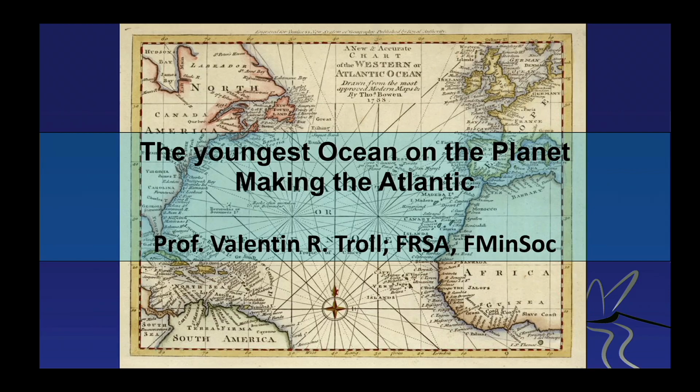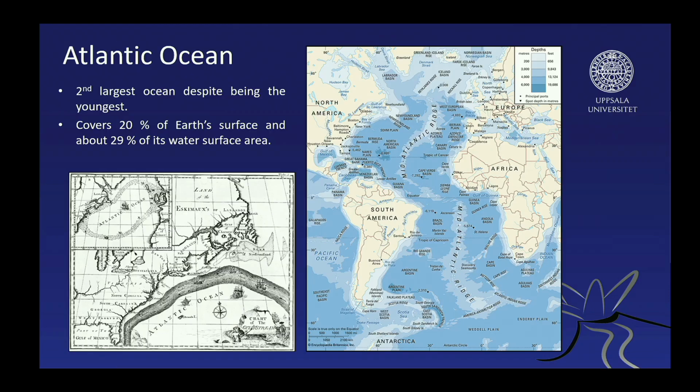And I'd like to talk about the youngest ocean on the planet, which, of course, is the Atlantic Ocean. It's a major ocean, a big ocean, but it's nevertheless a youngster when it comes to the oceans of the world. It's the second largest ocean, despite being the youngest, and it covers about 20% of the Earth's surface. And it hosts about 29% of the Earth's water.